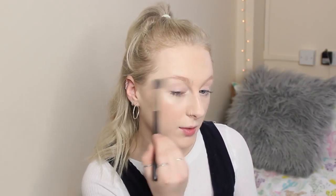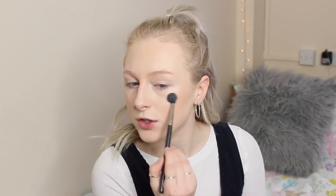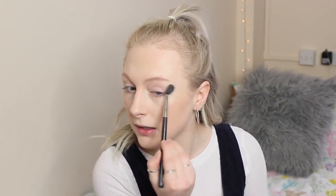I'm such a sucker for highlighter, and I've never actually owned a proper highlighter palette. I've got a Barry M one that I bought at the beginning of uni, but they're more glittery and chunky, whereas this is just so beautiful. It makes your skin look almost glossy, I love it.